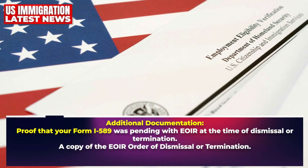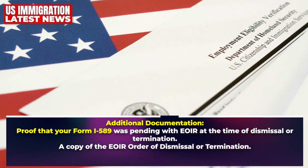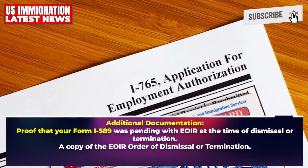Additional documentation. Proof that your Form I-589 was pending with EOIR at the time of dismissal or termination. A copy of the EOIR order of dismissal or termination.